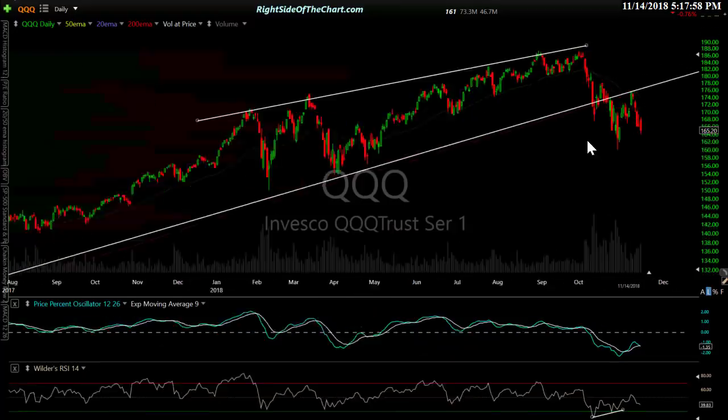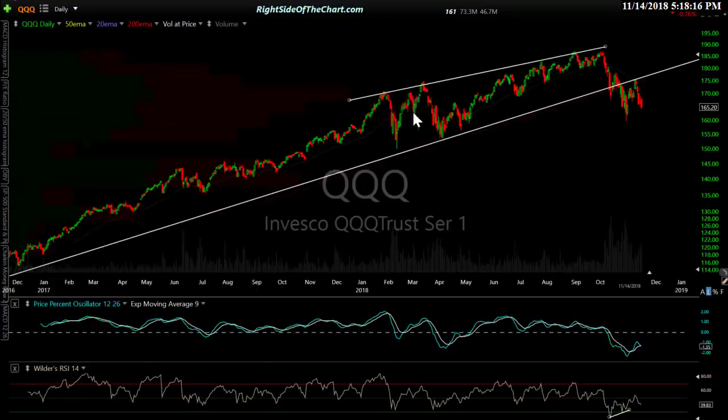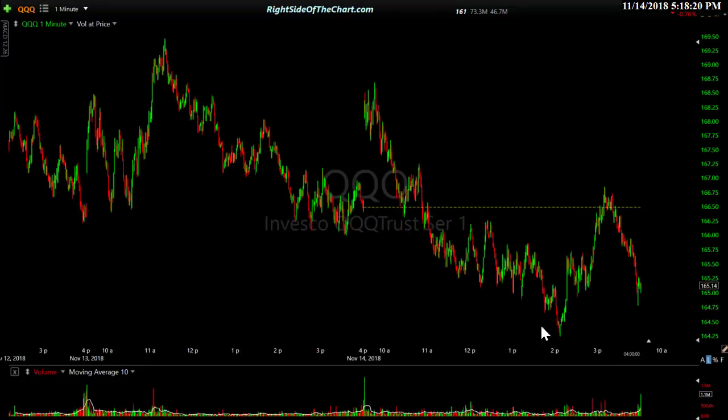So what I'm getting at here is this is a pattern, and you have to recognize the pattern that dip buying is not working. What is working, and has been, and until we see enough evidence in the chart that tells us otherwise, is sell the rips. That's what's been working lately, and today especially. I'll show you what I'm talking about on an intraday chart. Here's QQQ on the 1 minute chart.